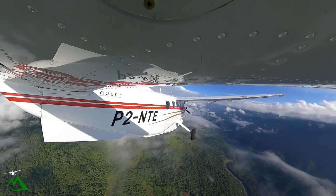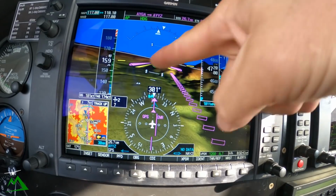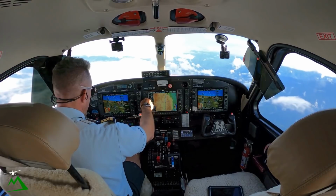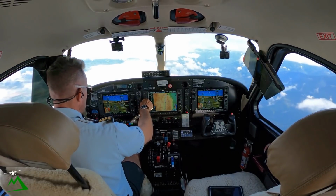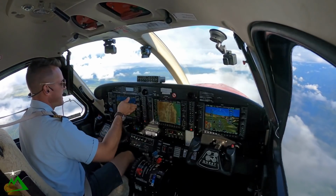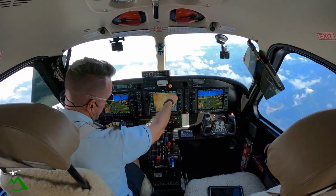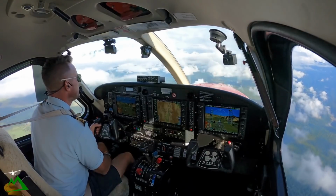Also use your synthetic vision. You can see I got a mountain there. That little green circle, that's my flight predictor, basically where I'm going to be in 6 seconds, I think is what it is. So now I have a better idea. Okay, I actually want to go up around that, follow the river in. Let's head over this way.